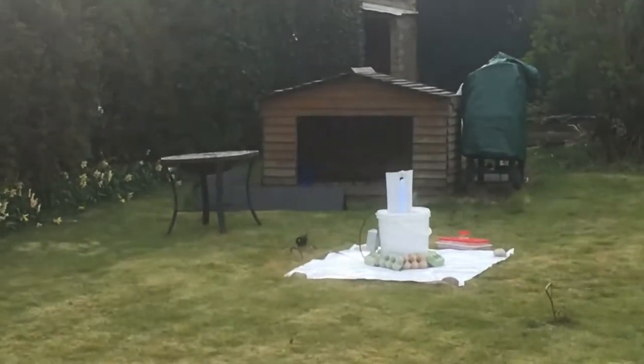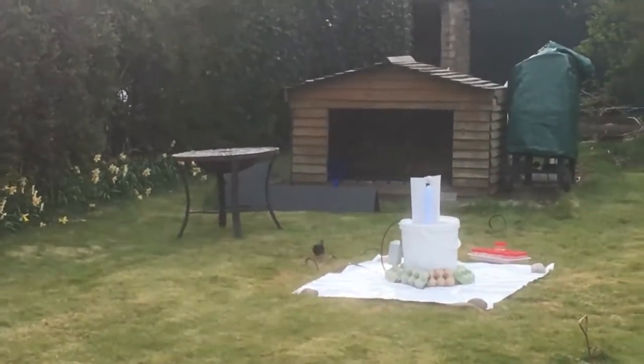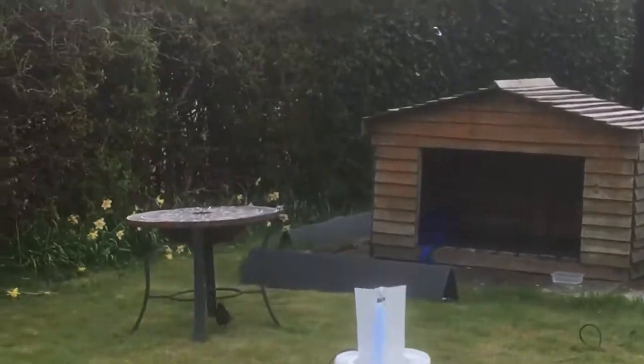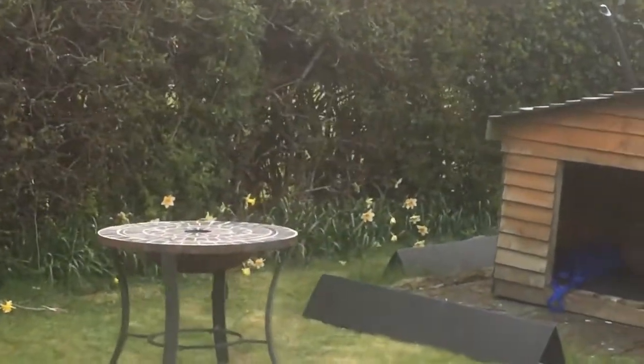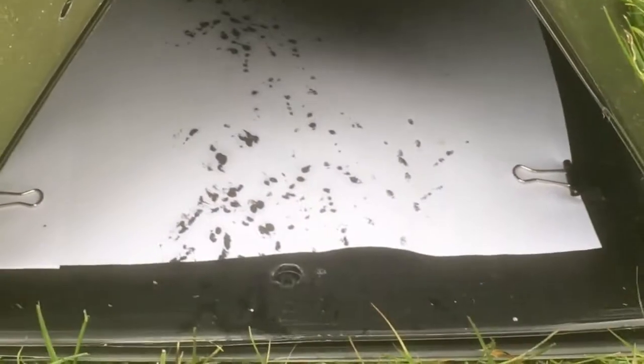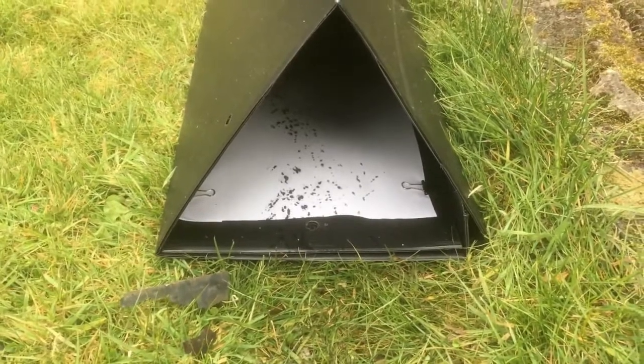And I'll show you what's in these hedgehog tunnels here. I've had them out for a couple of days and there's no sign of any hedgehogs, but I suspect blackbirds have been going in and out. See the prints.